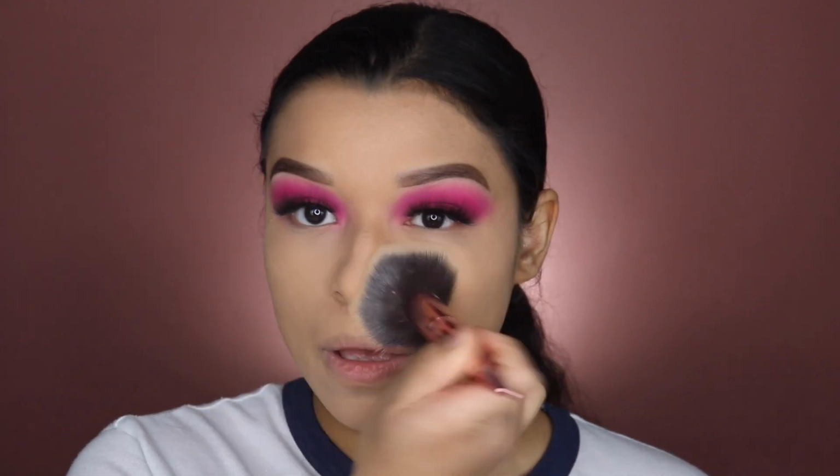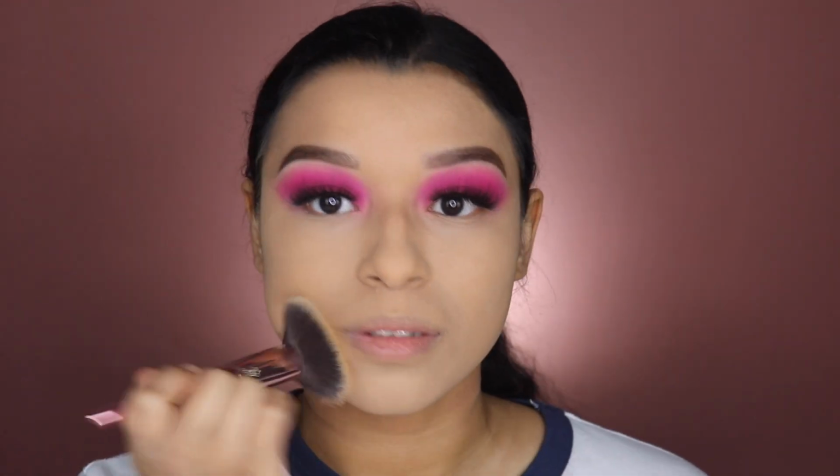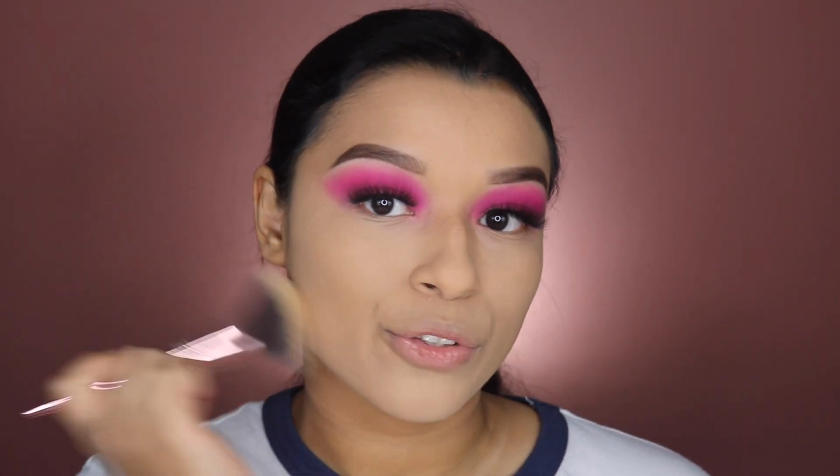My goodness, I look white as a ghost right now. What is going on? It's okay, bronzer is gonna fix that all up. Oh my god, my face. Oh my gosh, I need to get bronzer on my face right now. I can't take this. I look so ghostly, like a ghost.